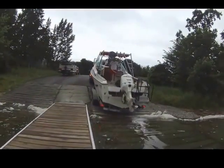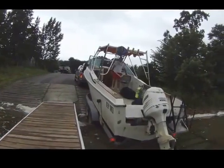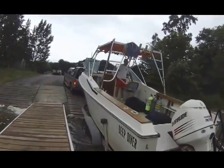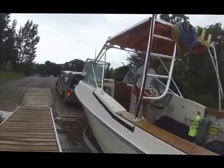The wreck was found in about 45 feet of water with the stern buried in the silt and the bow sticking up at about a 70-degree angle. On Tuesday, five crew went back to Pelican Lake to perform the recovery.